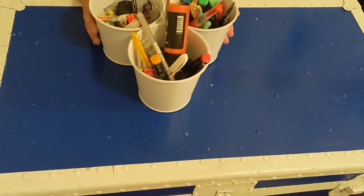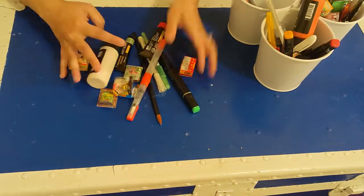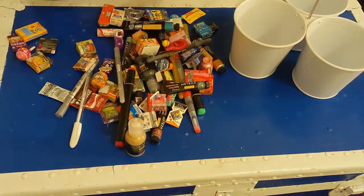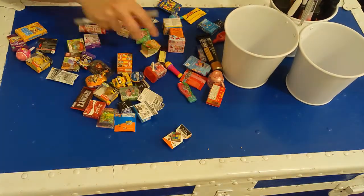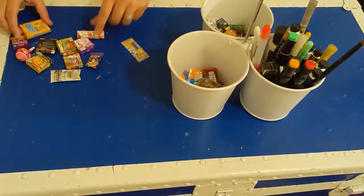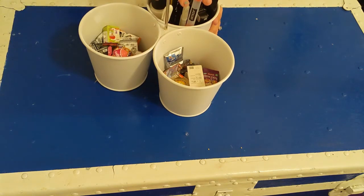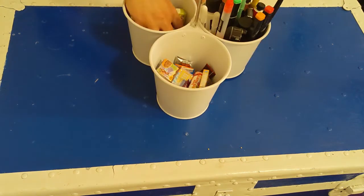So today, what I want to do is actually go through and organize. So organize first. We got our Tessa calendar items, our mini brands foods, and our mini brands toys.